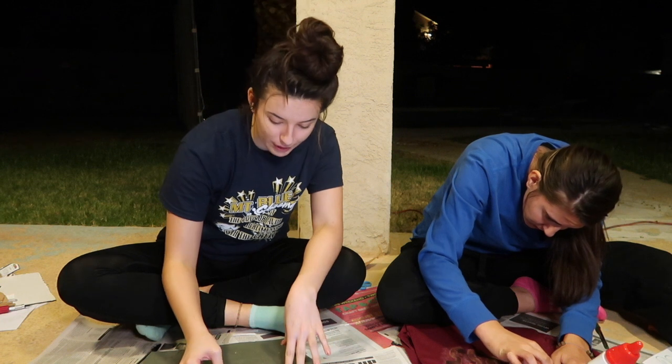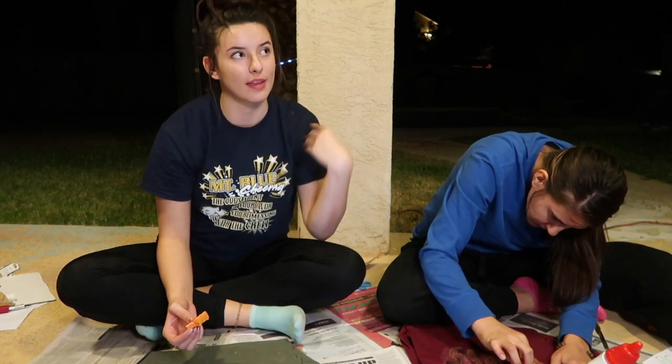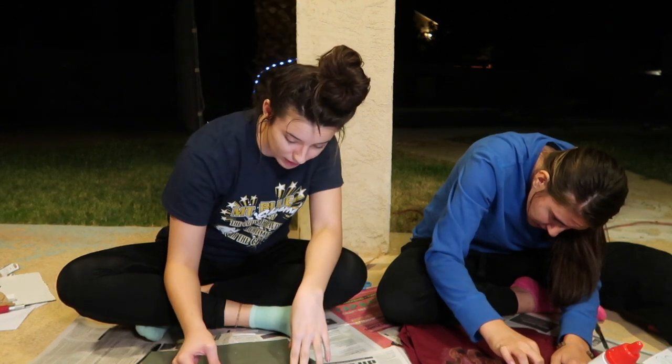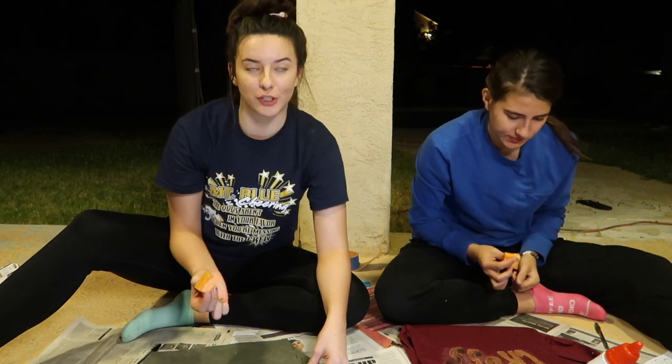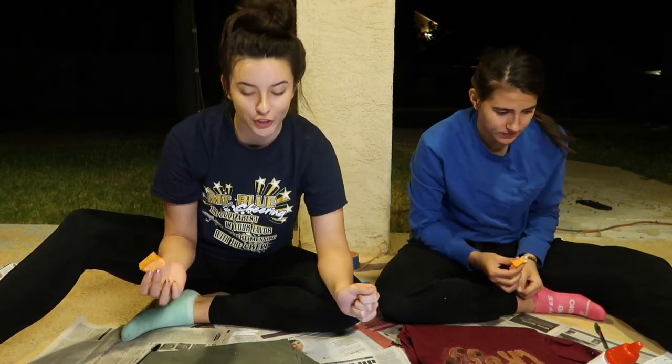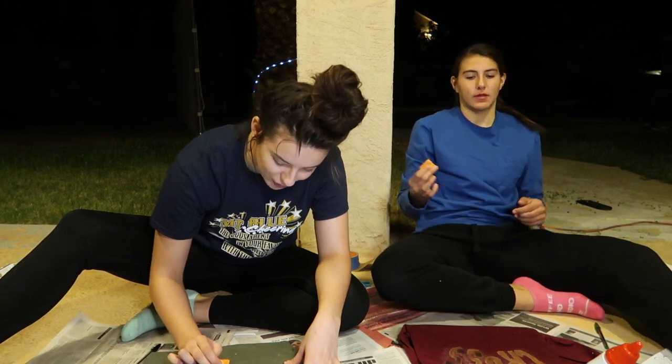So basically you can just put your phone, or sometimes I would put a water bottle in mine. That way if I got thirsty in the middle of the night, I wouldn't have to climb out of my loft to go get water. Also another thing, if you loft your bed, make sure you have a 6-foot phone charger. That way your phone can reach your bed, because if not, that's just gonna suck.